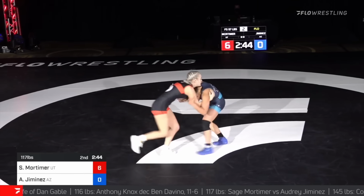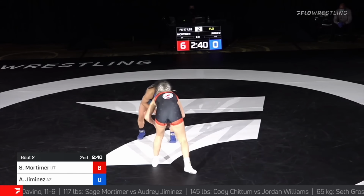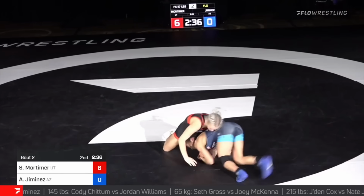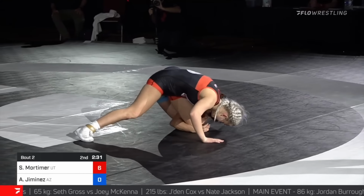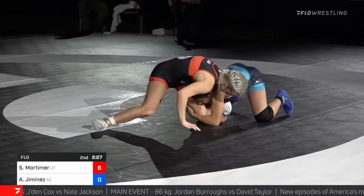There's a shot again from Jimenez. Jimenez is quick. She is. Not quite able to get through the head-hands defense of Sage Mortimer. I say that, she fires off an attack, gets in deep here, trying to circle the corner. She was in this position before, wasn't able to finish, but the referee, like you said, Christian, did give her time. Mortimer's got a hold of that top hand.